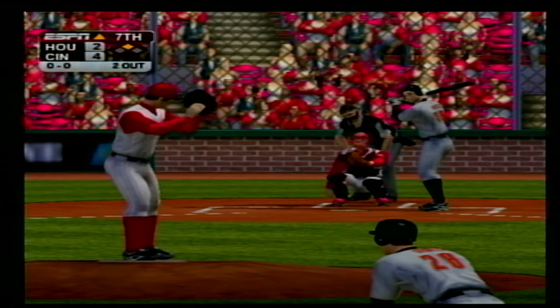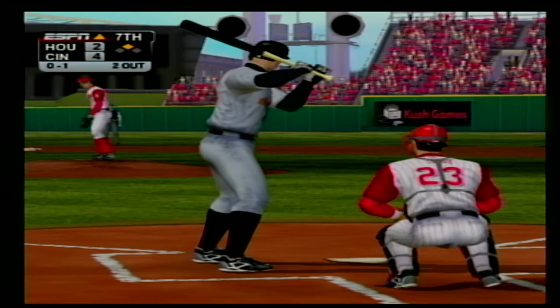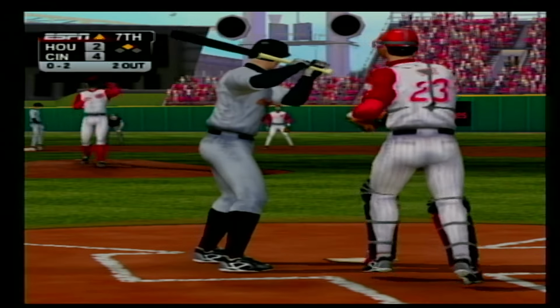2 outs and a runner on second. First pitch, here it comes. First pitch is a sinker for a called strike. The pitch. Swing and a miss, and he falls behind 0-2.